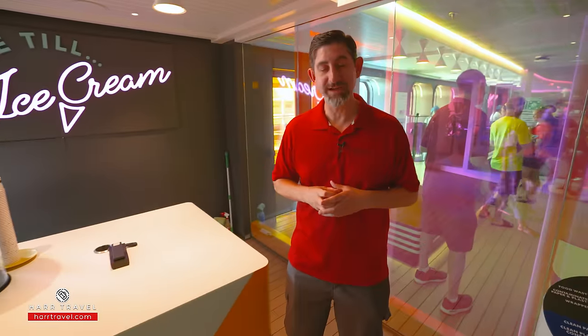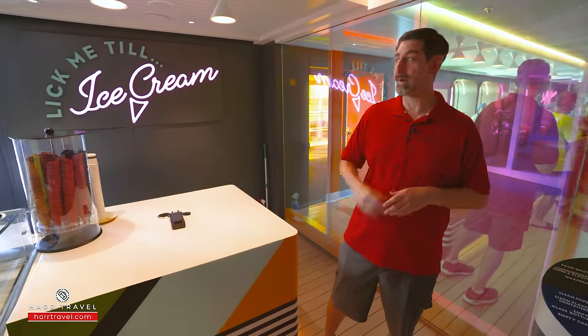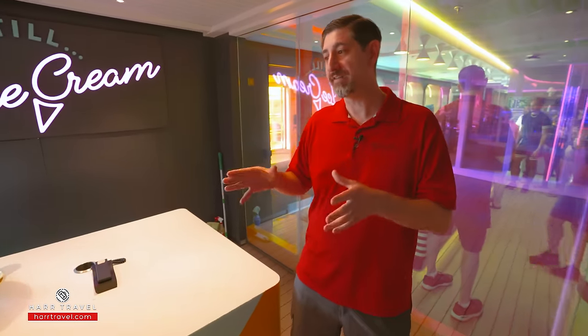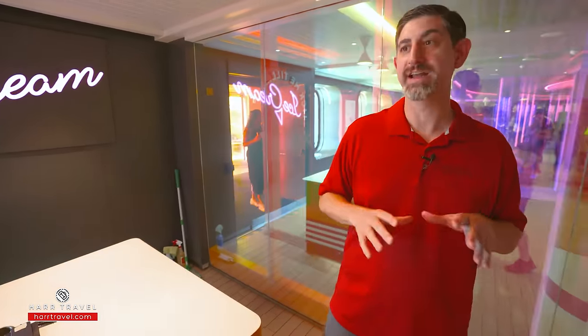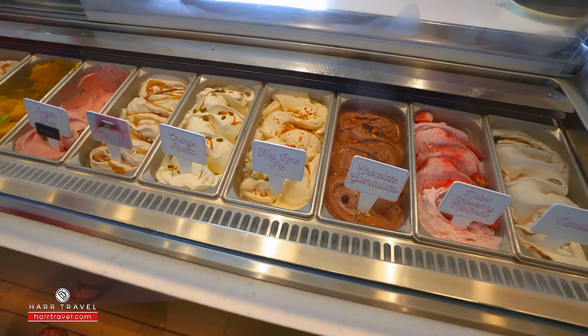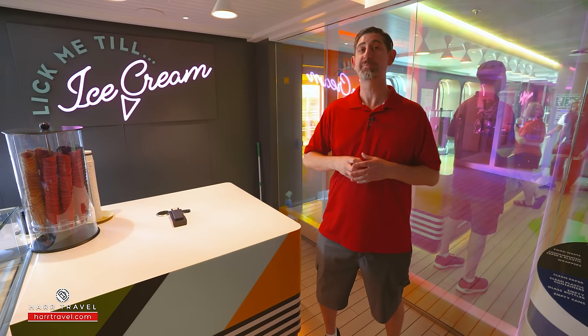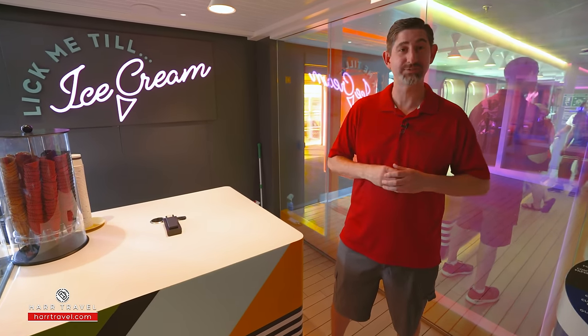Now, if you're a lover of ice cream like I am, you definitely have to stop by Lick Me Till Ice Cream, another one of their cheeky little takes. But what you're gonna find is that it's absolutely delicious. They have a variety of ice cream and gelatos, once again, complimentary or included, if you will. Absolutely delicious, and it does get pretty busy because, well, there's some amazing options there.